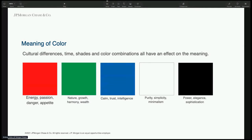This is not all the colors there are, but if you go online, you could probably find what each of the other colors mean. Another thing to keep in mind is culture. Red is a lucky color for some cultures, but it may not be for others. You don't really want to use something in an inappropriate setting because then it makes your product look bad to that audience that you're trying to sell it to.